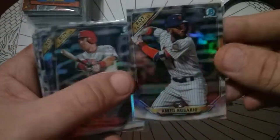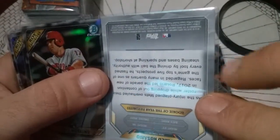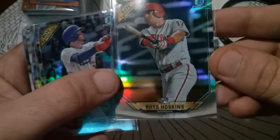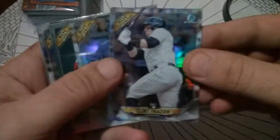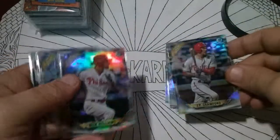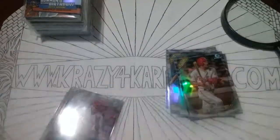Anthony Banda. Ahmed Rosario, very nice. Are these numbered, or are they just inserts? They're just inserts, okay. Reese Hoskins. Very sexy card. I think I might have found my new favorite set from 2018. Alex Verdugo. Clint Frazier. Yankees. Dominic Smith. Victor Robles. J.P. Crawford. And that was not in the sleeve, so let me fix that right now. Bear with me 1 second.